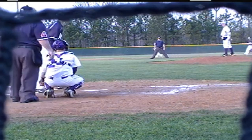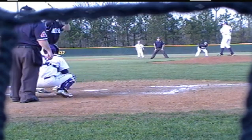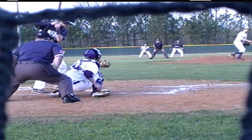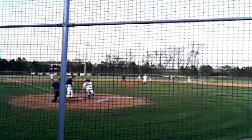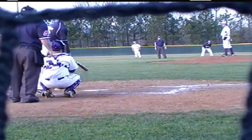Chris Irwin, the pitcher here. Third inning, he's given up 4 hits now for the day. So next pitch, strike 2, right on the outside corner. 2 strikes on Benz. Runner at second base.